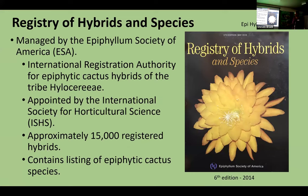This is the registry that is current right now. The Epiphyllum Society of America, which is based out of Los Angeles, is the international registration authority for these plants. And like I said, about 15,000 are registered. And the neat thing about the registry is it has in the front a section on epiphyllum species. So you can get a good feel for the species as well as the hybrids. It's not pictorial. There are no pictures in this thing. Too much information in it, but that's what it is.